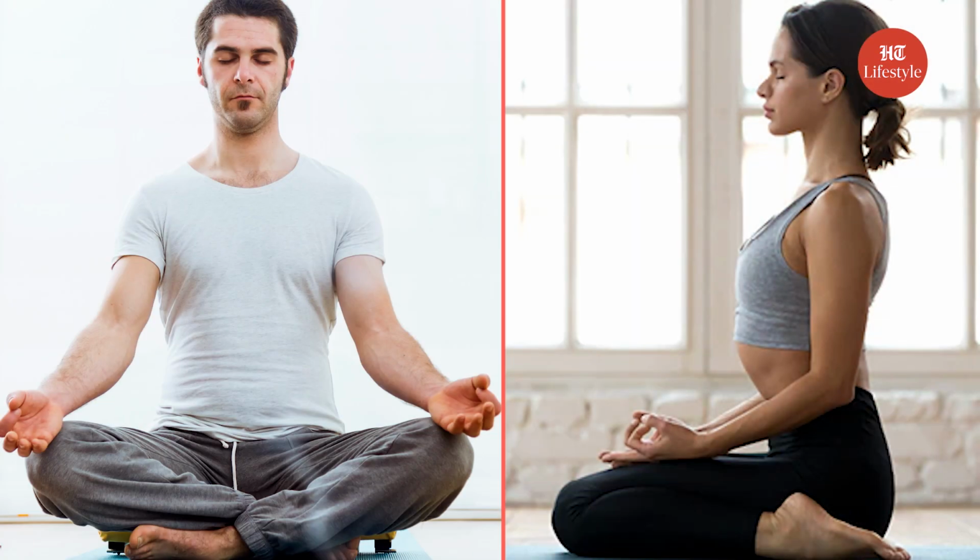Now let's get started. Sit in a comfortable posture with your spine upright, shoulders relaxed and chin parallel to the floor. You may choose to sit in Vajrasana or Sukhasana. Place your palms facing upwards on the thighs. Take a deep breath in, expanding the abdomen as you inhale.